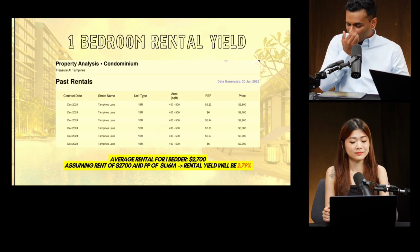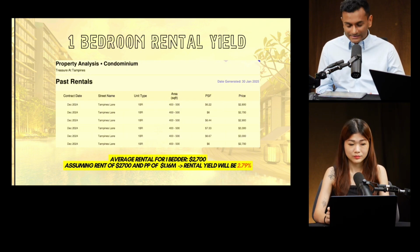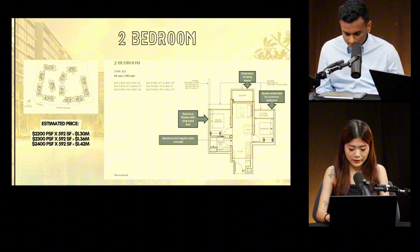I mean, you're only getting about 2.7 for a 1-bedder. So it's not fantastic. So I think it's something that investors may want to take note of. Okay, so now coming to the 2-bedroom compact, right?